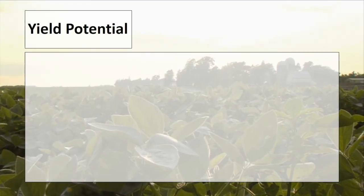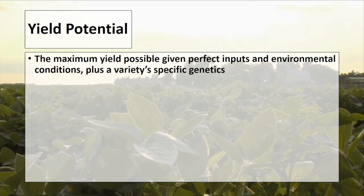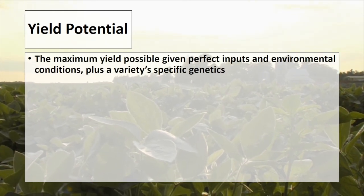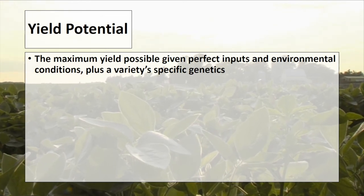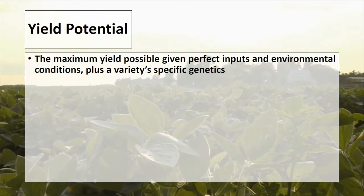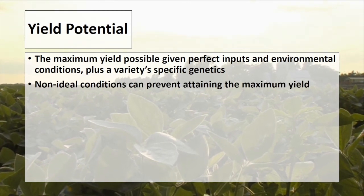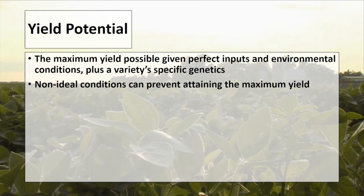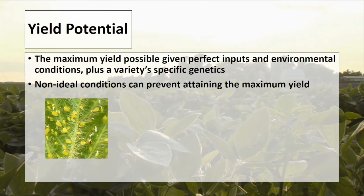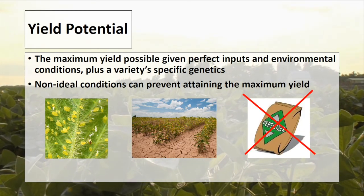Now, the first term that we want to cover is yield potential. Yield potential is the maximum yield that a variety can possibly achieve given perfect inputs and perfect environmental conditions. This is in addition to any contributions from the variety's genetic component. Non-ideal conditions can prevent a variety from attaining its full yield potential. For example, these can include pest pressure, adverse weather conditions, and lack of adequate nutrients.